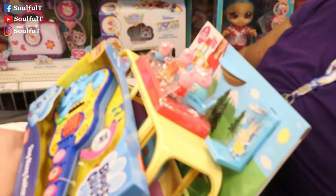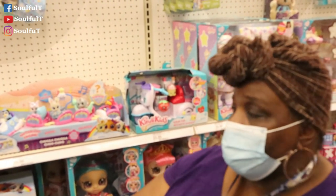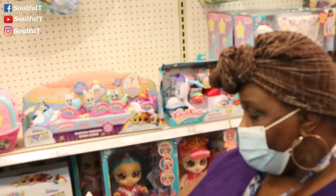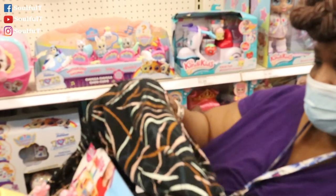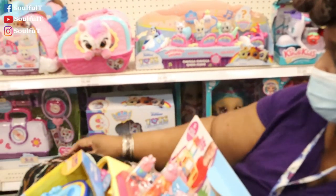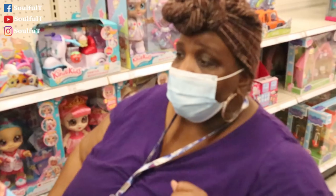So guys, I did pick that dress up. The dress I said I like. Oh yeah, I didn't see you get that. It's size 4X. So I'll show you guys. It's in the cart. So what we gotta do is check out. We'll see you guys at home. Later.